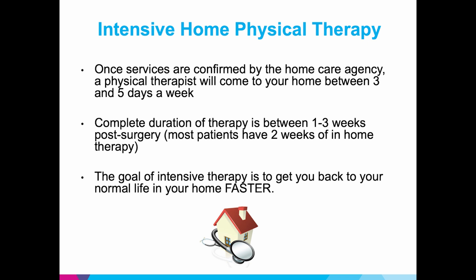Complete duration of therapy is between 1 to 3 weeks post-surgery. Most patients have 2 weeks of in-home therapy. The goal of intensive therapy is to get you back to your normal life in your home faster.